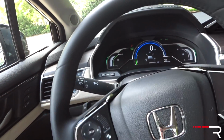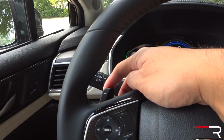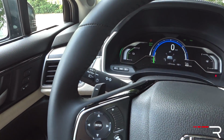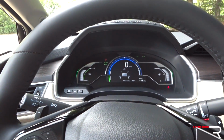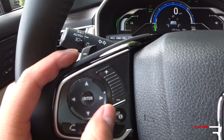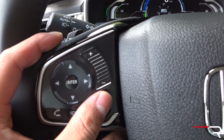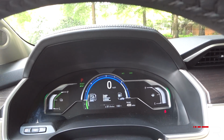The steering wheel comes right off of the Civic. You can see it's tilt and telescoping. You have paddles on the wheel which don't control the transmission. Instead, it controls the regenerative braking, just like I showed you guys in the Honda Insight. You can see the gauges here. They're very customizable. You can change the gauge instrument panel here by pushing this button right there. It'll cycle between all your different kinds of information.